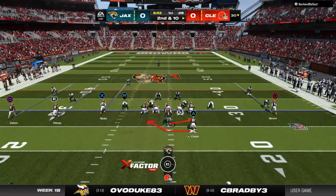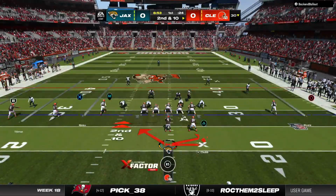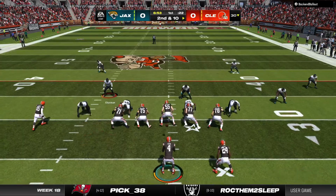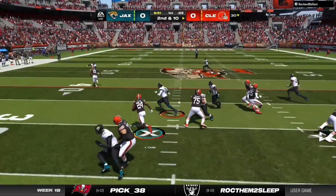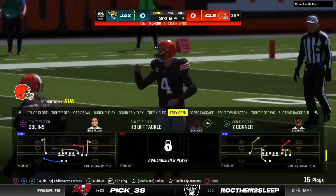Second and 10, a very chilly day here, but no snow. And I got to say, if it's going to be this cold, I want snow. You should see Charles' face. He's looking at me like I'm crazy. They get 6. That'll leave them with 3rd and 4.